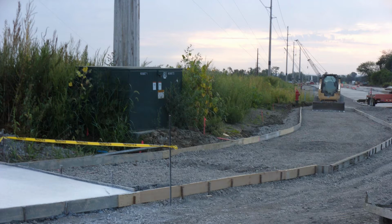Why didn't they just angle the sidewalk over? See, I zoomed in. That little kick out for the sidewalk. Why? Why not just angle it a little bit more? I don't know. I didn't design it.